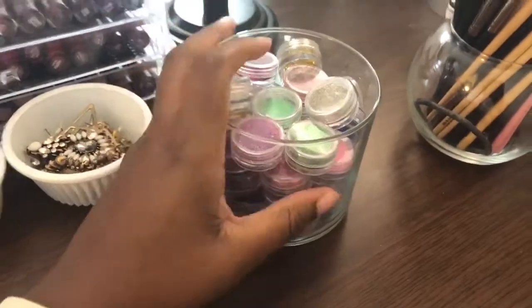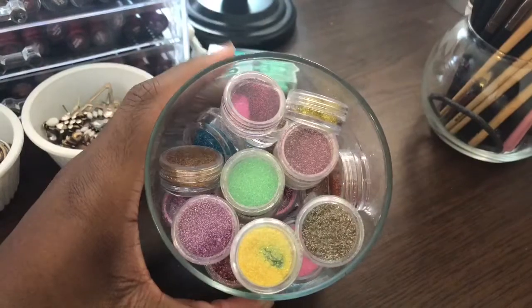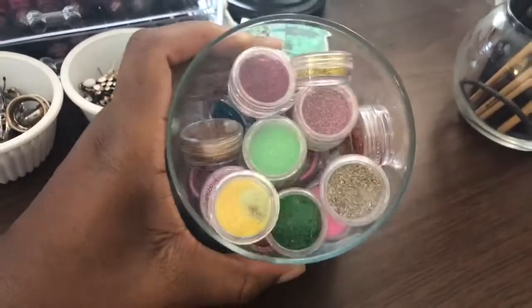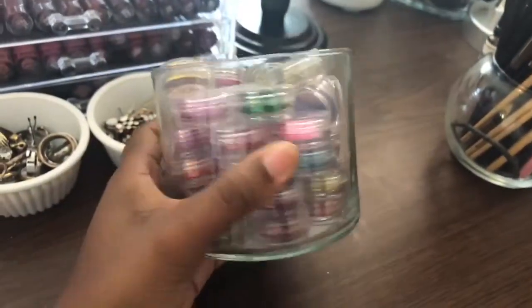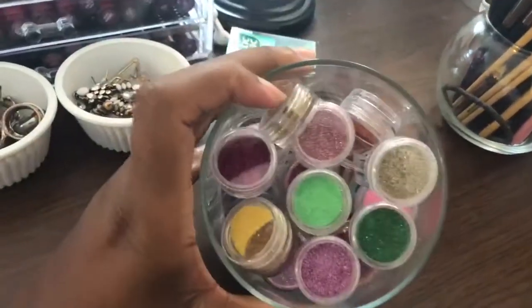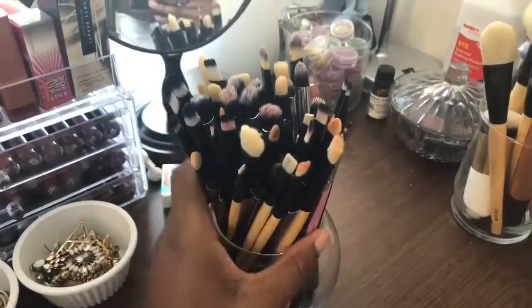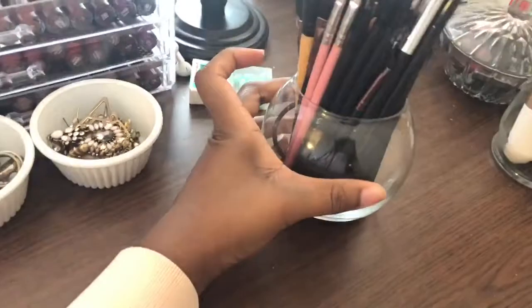So in this jar, this is a candle jar from Bath & Body Works. And I have all of these pressed jewel glitters. I have all of these loose glitters. And I don't use glitter. I want to start using the glitter, but I'm afraid to. So these are here honestly for my practice, and I literally have every color glitter. And then right here are my eyeshadow brushes.